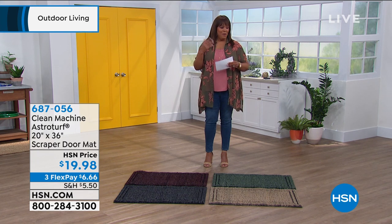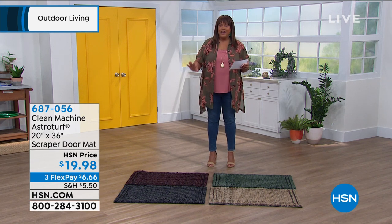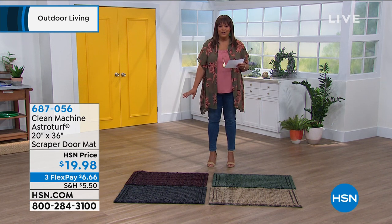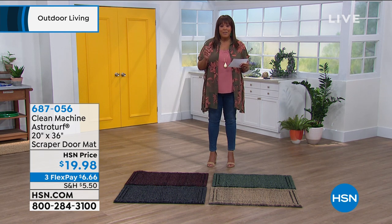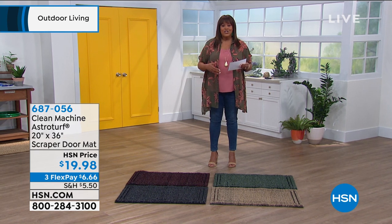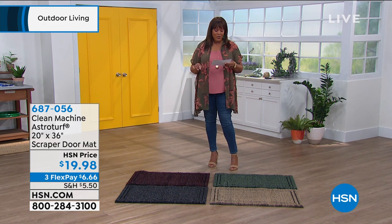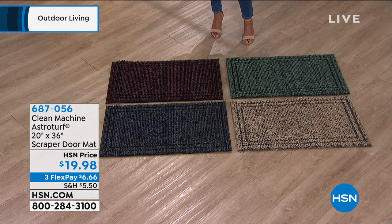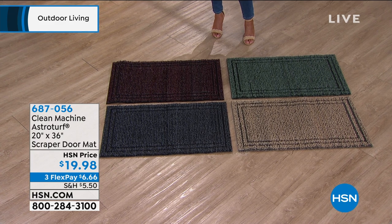So yesterday, I may be a little red right now because we went to the beach, but we were like, okay, kids, you gotta take off your sandals here. So this is a mat that we need. So I will be ordering one of these to put at your front door to keep out the sand, the dirt, and the debris so that you don't track it into the house so that we don't have more work to do, as moms, having to clean the floor. So this is called the Clean Machine AstroTurf. This is 20 by 36. It's a scraper doormat. And not only will it get rid of the dirt and the debris, it also absorbs rainwater.